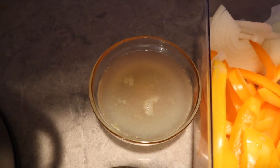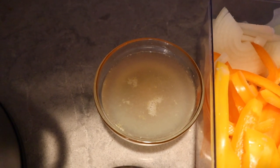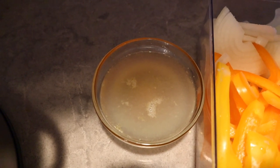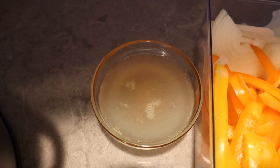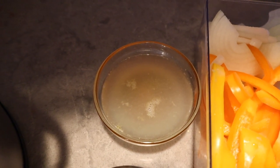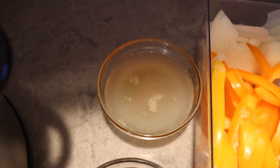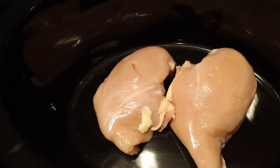But over here is the juice of 2 limes. I also have 1 tablespoon of honey in there as well, and don't forget to spray whatever you're using for honey with some cooking spray so it comes right on out when you need it to. So let's get this started right away. I'm gonna cook this on high because it's a little late.